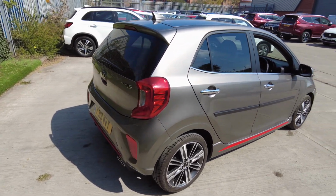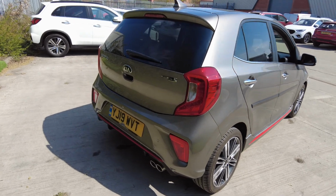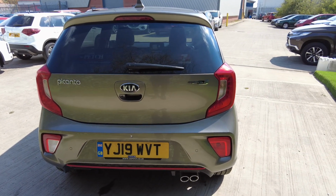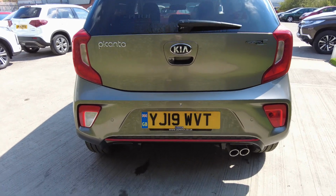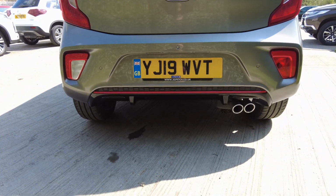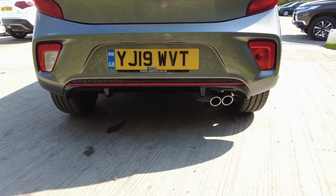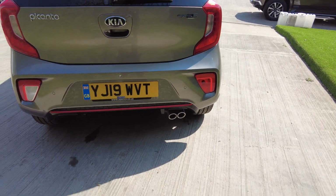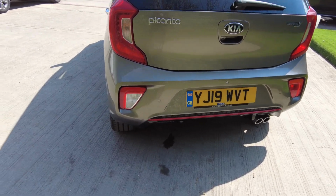But you have rear tinted windows, the GT line logo on the back, more red accents on the rear diffuser, and dual exhaust.